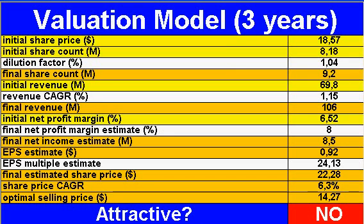Given all this, my valuation model for the next 3 years says the following. These yellow lines are known facts. This is the share price at the time I did this, 18.57. The initial share count is what we have now in terms of shares outstanding, 8.18 million, and the dilution factor I put here 1.04. It means 4% dilution going forward. Historically it has been 4.5%, but since the balance sheet improved somewhat over the past 3 years, I put just 4%. This gives me a final share count for 2009 of 9.2 million shares.